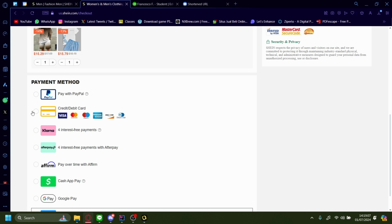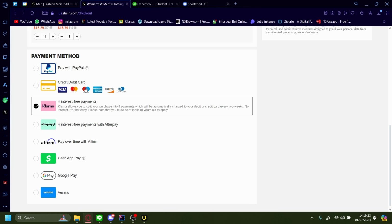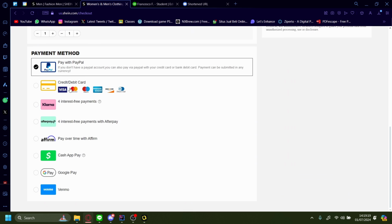I can't demonstrate this, obviously. But you now know that without needing a credit card or a debit card, you can still pay and buy something from Shein. You can pay with PayPal, but you'll first need to connect your account to Shein.